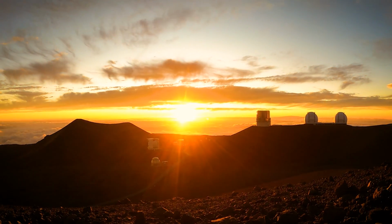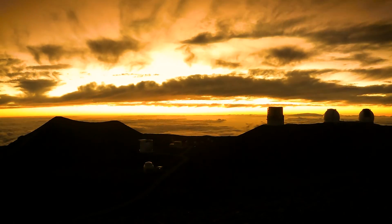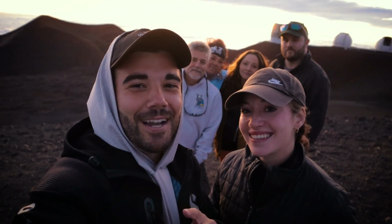What an amazing way to end this family trip here at Mauna Kea. And if you and your family are adventurers, definitely make your stop on the Big Island.